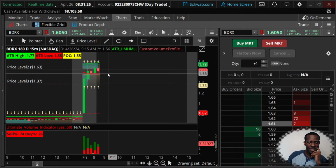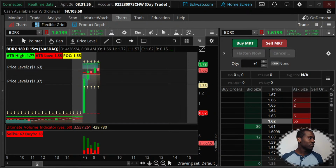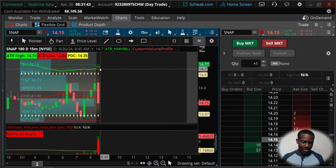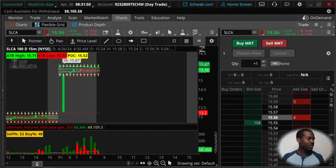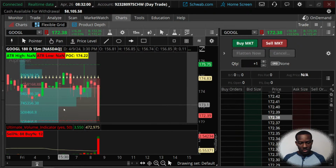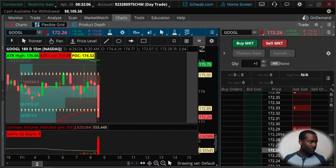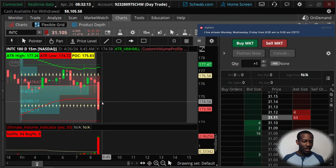All right, BDRX coming down to this ATR low. Looking like it's finding a little bit more selling pressure. Let's go over to Snap. Snap with a huge throwdown. Wow. Hit this ATR high here and got thrown all the way through the ATR low down here. But that was an earnings play. So if you weren't already in, and you were just trying to get in for the continuation, that probably would have got you hurt. SLCA, Google. Google with the big throwdown as well to ATR lows. Let's look at the other Google. Throwdown as well. Intel. All of these are making the same moves.